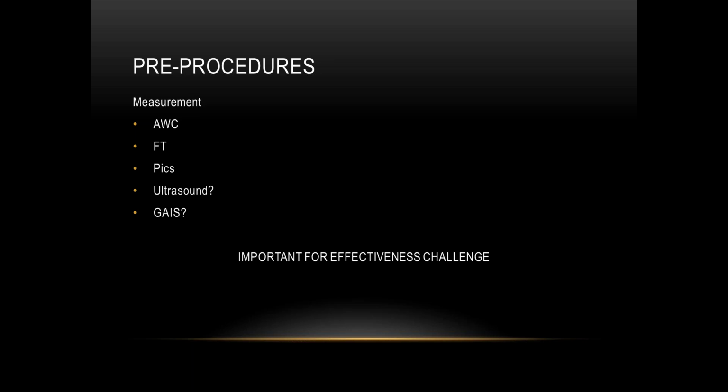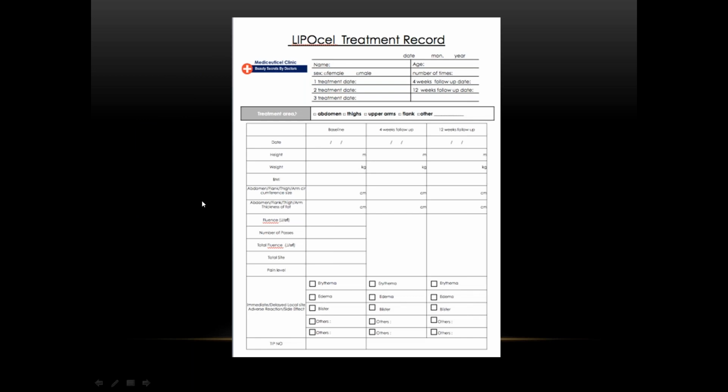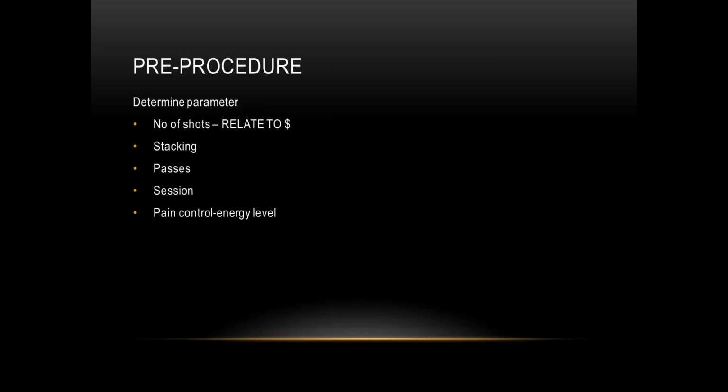So measurement pre-procedures is paramount, is important for everybody. This is one of my brochures. I was given by JCs to use their own form, but I guess I improvised. I put the things that I think are important, such as the baseline measurement, the fluence, the total number of passes, the weight, the BMI, the height. Of course, it won't change, and the pain level. And also, I put down the adverse reaction if there's any.